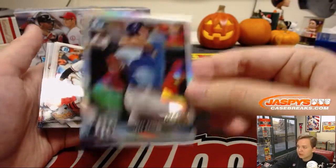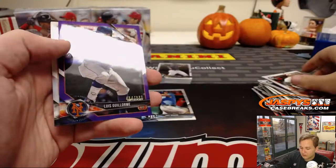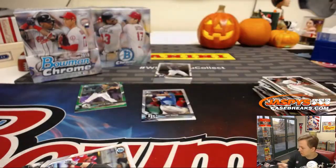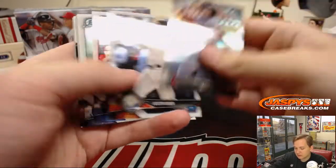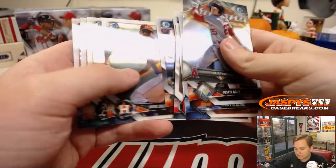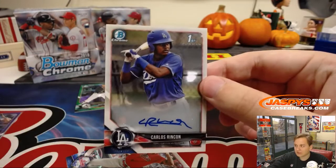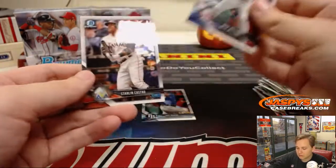Jake Bowers, numbered to 499. And I'll get that Russell Wilson. Numbered to 655. Luis Guillorme for the Mets. Oh, I forgot to do that at the end of each box. Alright, should I have another auto in this box somewhere? Jake Berger right there. Autograph for the Dodgers. Carlos Rendon, Los Angeles Dodgers. Get that one. Nice. And a couple base.